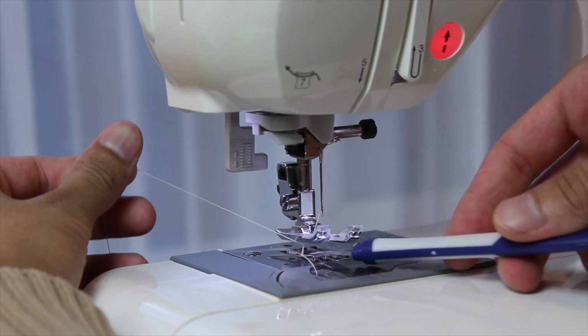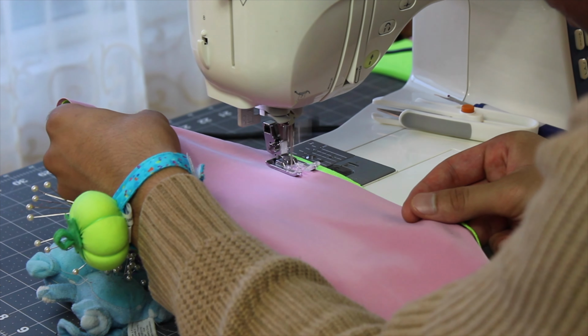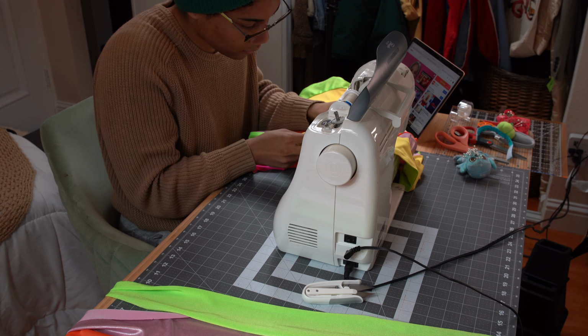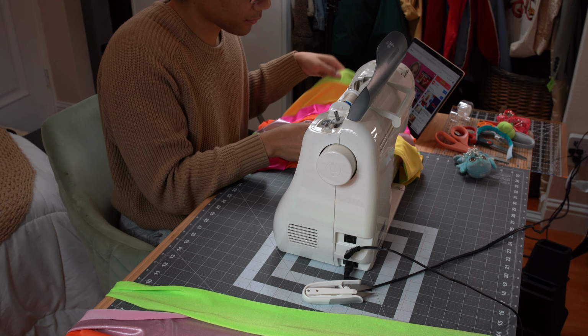So now for just the banal task of sewing the strips together over and over again so that we have a good sheet of fabric to use. The precision of sewing these together didn't really matter that much because these fabrics are super stretchy and forgiving. But it did take me like 3 hours.